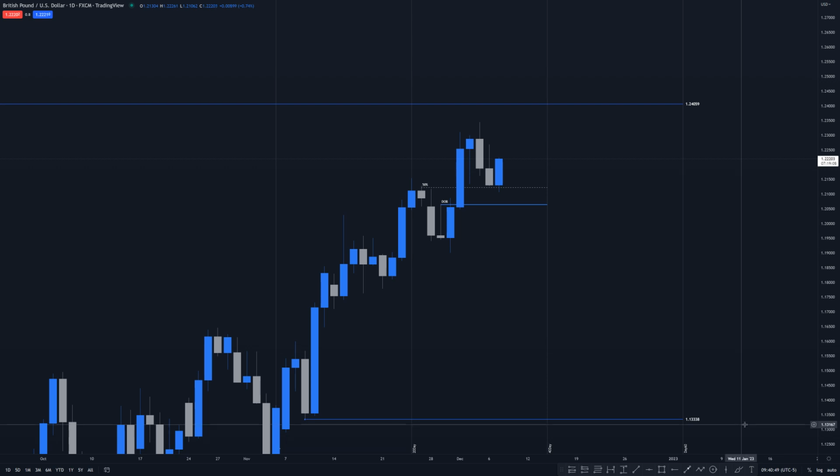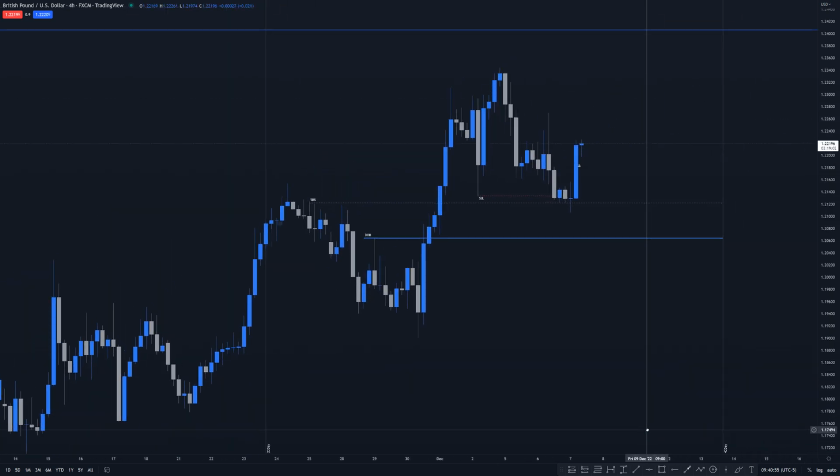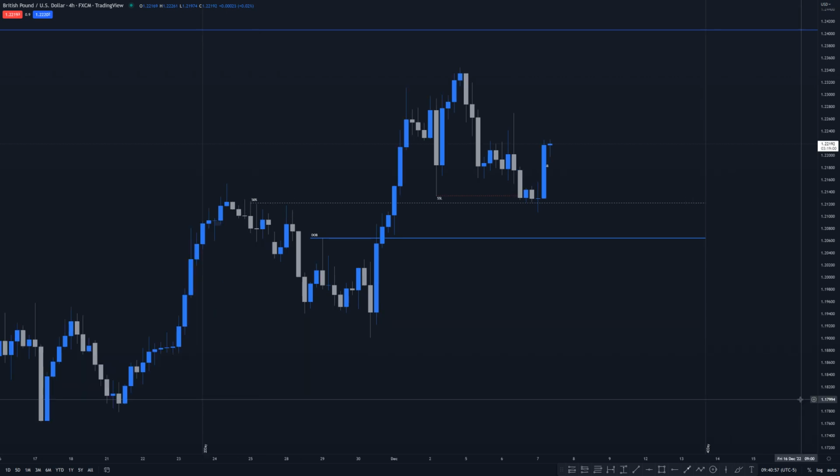So I'll just go down to the 4 hour and take a look at what I was looking at. As you can see, this is just the daily order block, which I think I'm going to remove now. I don't believe the market's going to come down into that yet. If it breaks these lows here, then yes, I will put that daily order block back on. But here is the 50% equilibrium.